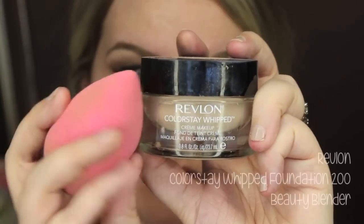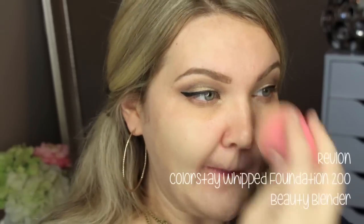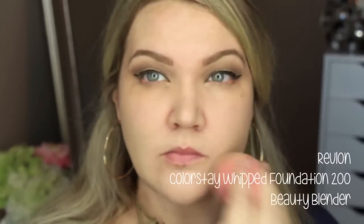I'm using the Revlon Colorstay Whipped Foundation 200 and a Beauty Blender. This is my favorite drugstore foundation of all. I think the coverage is amazing. I love the way it wears all day.